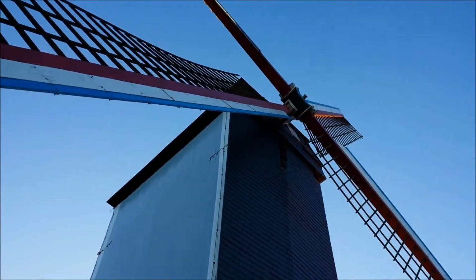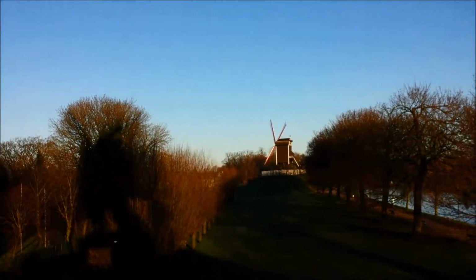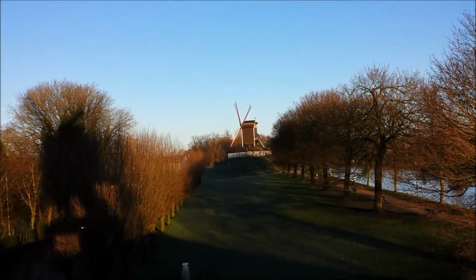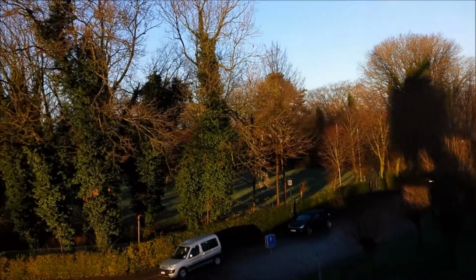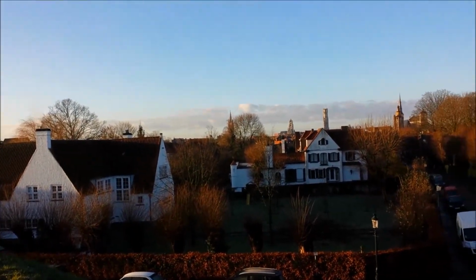There used to be 28 windmills in Bruges, but now only 4 remain, even though they are no longer in operation today. In the past they used to grind wheat, flour, make bread and all that stuff. So it serves as a reminder to the history of Bruges, wonderful and rich history. And that's the city skyline.